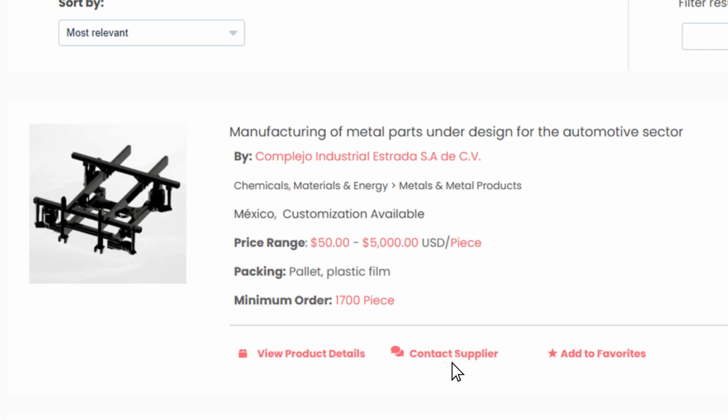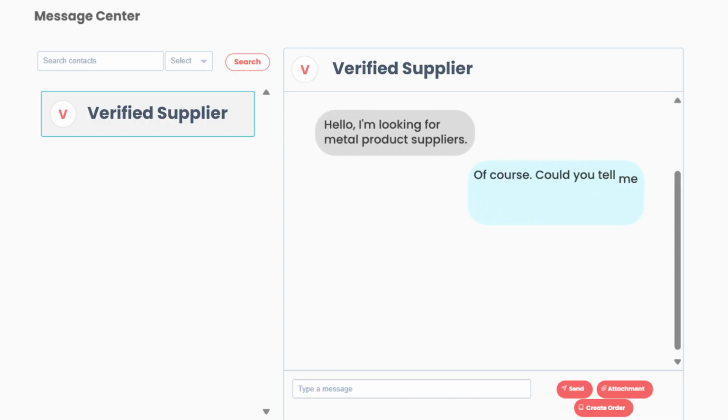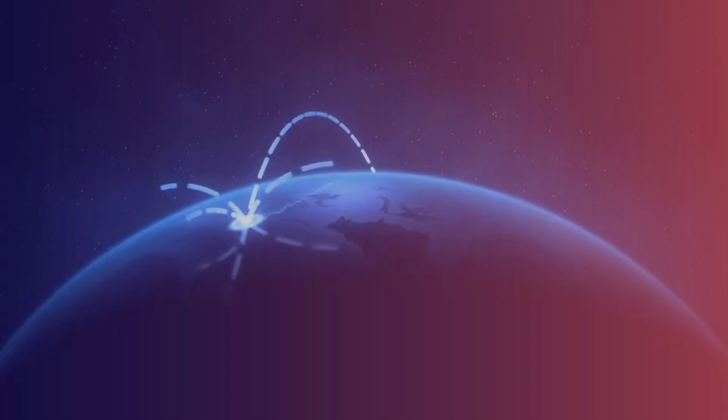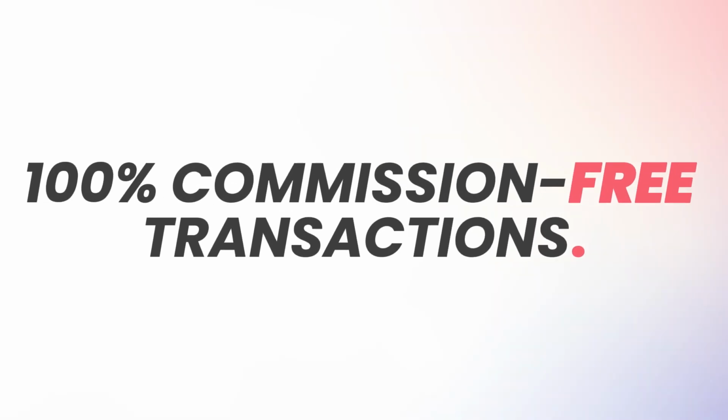Connect directly with suppliers through our messaging center. Discuss technical specifications, lead times, and order details directly with the manufacturer. Source from regional manufacturers with export-ready operations. No commissions, no intermediaries, just efficient, direct negotiations.